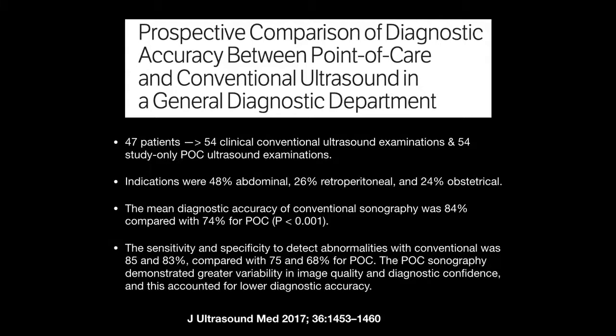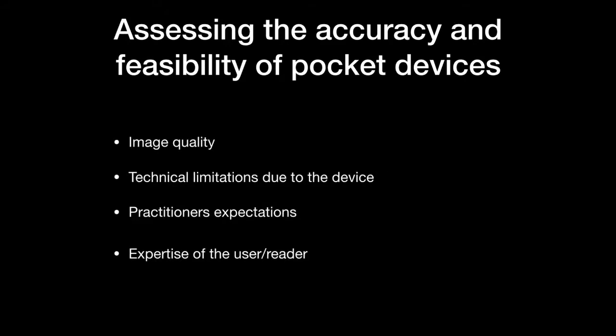Not only that, they gave numbers to the quality of all those images they were taking, and they sent them to somebody else to review. And they found that if the image quality was less than a 3, they were really off. So quality does make a difference when you're trying to make the diagnosis in specific systems, right? So these are the four things that they broke down that would make a difference when doing point-of-care ultrasound. Image quality, the technical limitations of the device, the practitioner experience and expertise of the user and the reader, okay? And the expectations, because if you do have an expectation that you're going to get something but you're not really prepared for it, you might not be able to take it.